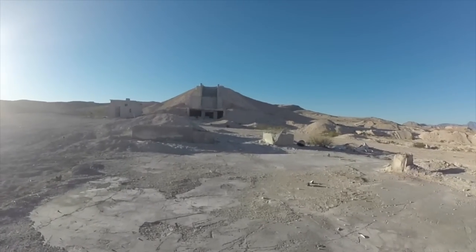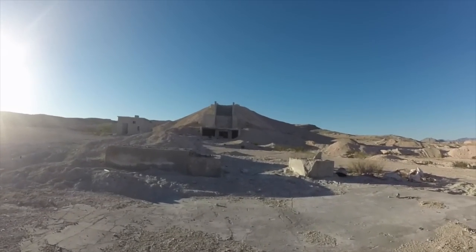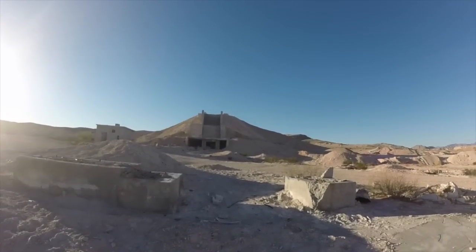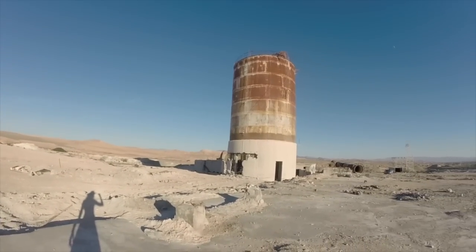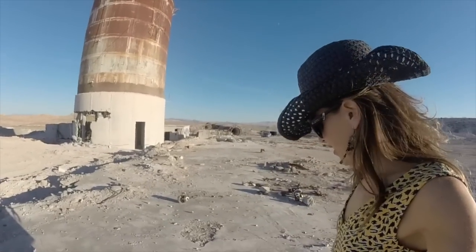But you know what? One of my other favorite things about this place, aside from its surreality, is it's so peaceful here. Listen. Just magical. So anyway, that's the cement factory.